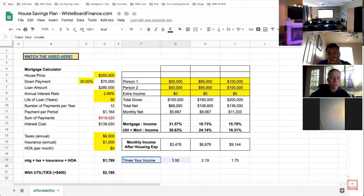And then the final row down here is actually saying, okay, you make 100 grand a year, but the house costs 350, so that's 3.5 times your income. Makes sense? And now the reason I provided 3 different scenarios is because what if you get a raise and the other person changes their career and doubles their income, and you can just mess around with this, so on and so forth. The thing is, though, the reason why I'm showing you this is not to just advertise the spreadsheet. I couldn't care less about that.